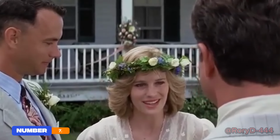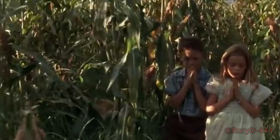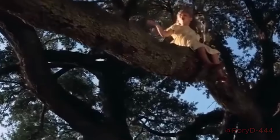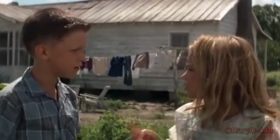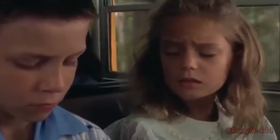Number 7. Taking the kids to work. In the memorable scene from Forrest Gump, where young Forrest boards the school bus, he faces rejection from two children before Jenny offers him a seat. What adds an interesting layer to this scene is that these two children weren't professional actors. The boy who turns Forrest away is Alexander Zemeckis, the son of director Robert Zemeckis.